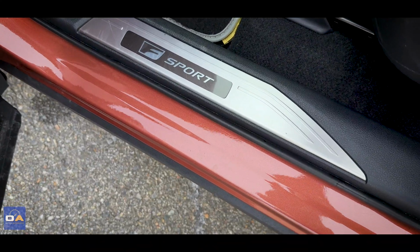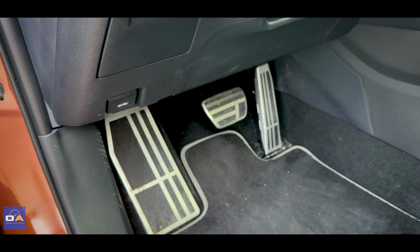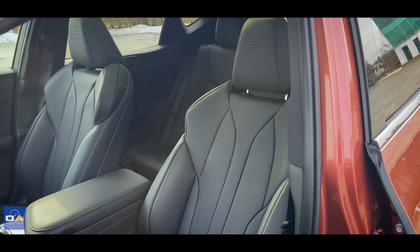On this F Sport model, we get aluminum door sills, but also aluminum pedals. The aluminum pedals actually look really cool at night when the ambient lighting is kind of reflecting off of it. All right, now let's talk about the seats.